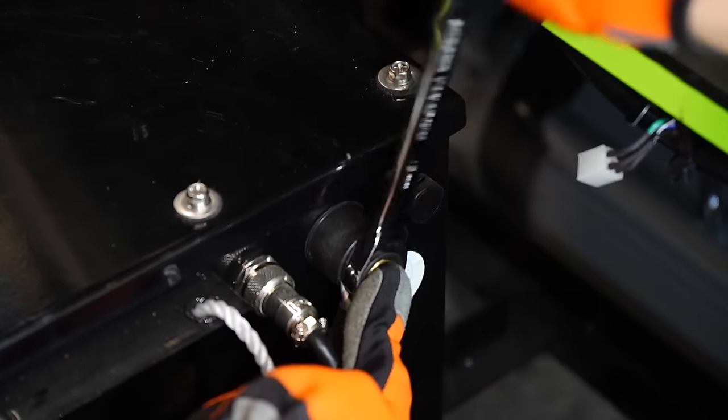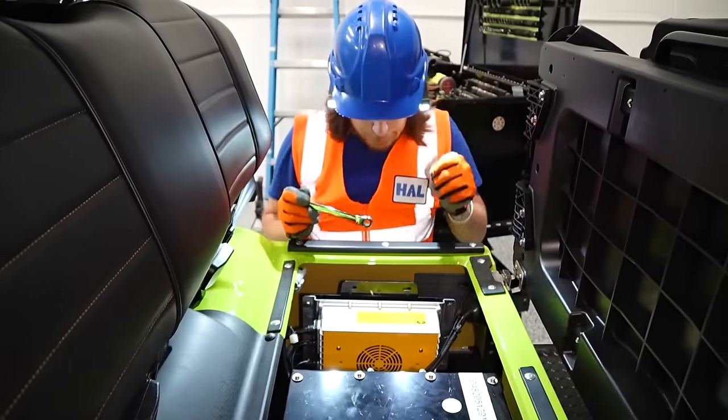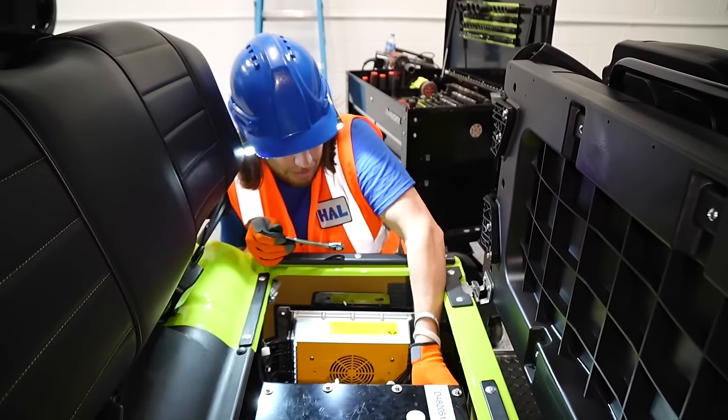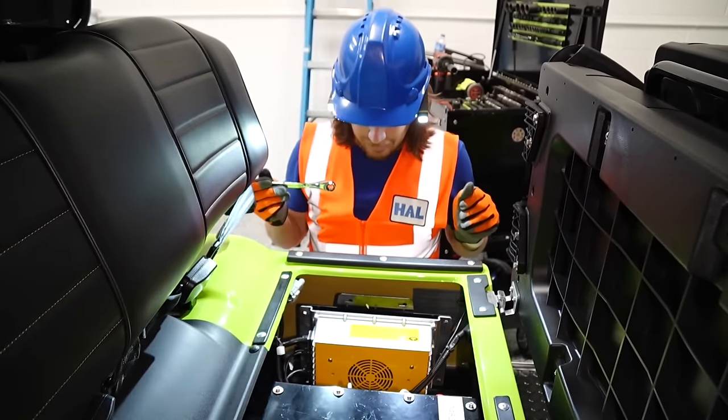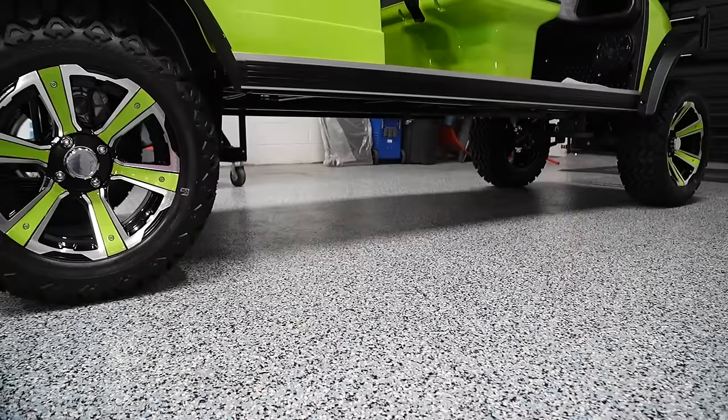Yep, I really love these wrenches. They're great. All right, that's perfect. I think we're all set. Let's slide this up here. Awesome job. We're all set.